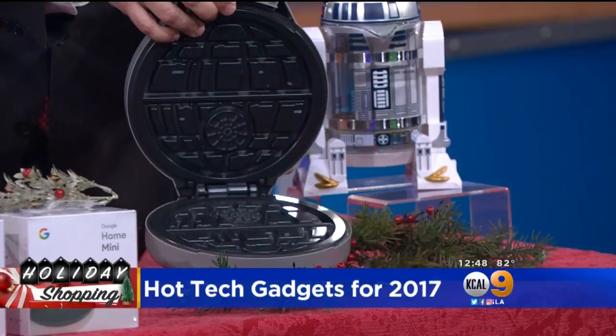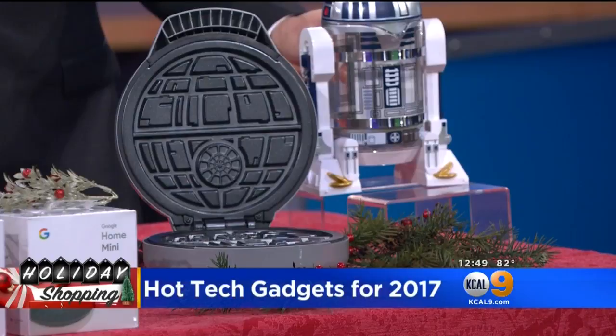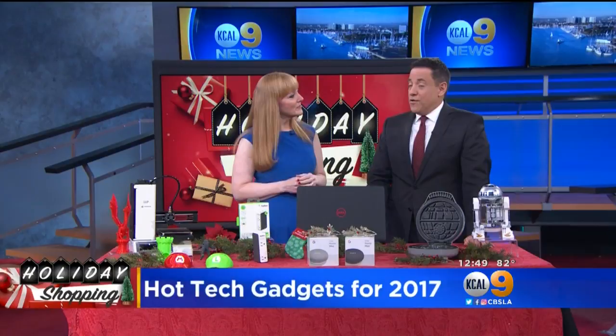So really cute, very affordable things. The coffee press is only $29.99 and $39.99 for the waffle iron. So really great practical things the whole family can use. And again, at ThinkGeek.com. For those white elephant parties that are going to be happening this weekend, I know these would be a hit. Yeah.